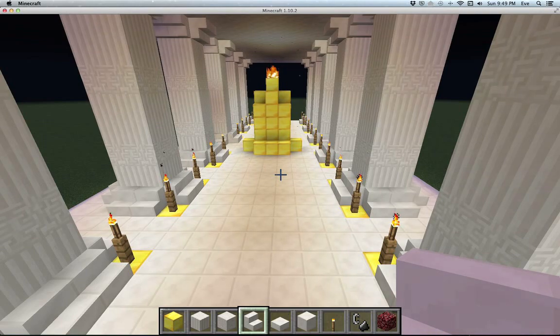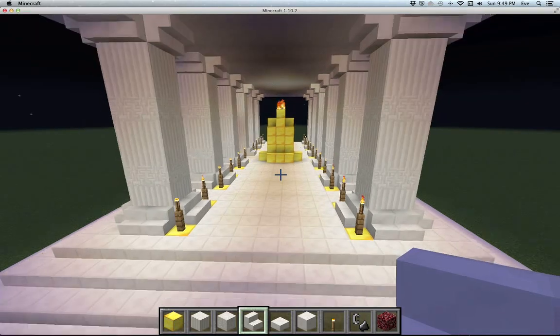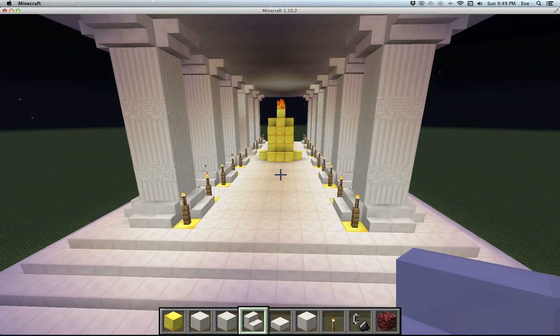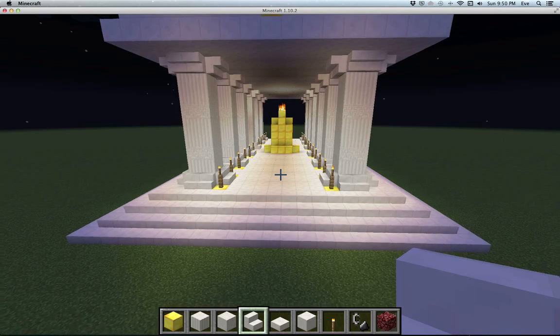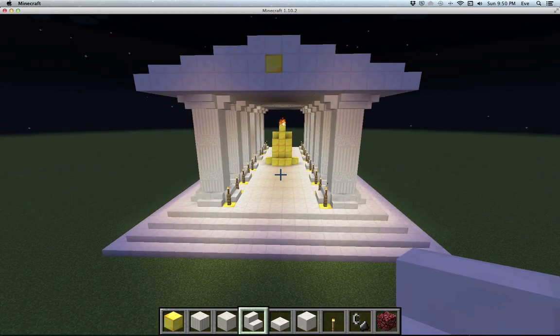And while you might be wondering, well, why are there not 35 pillars and why are there only 12? I did this because I had neither the time nor the capabilities of building 35. So I instead used 12 to make it simpler, yet also still looking good. This concludes my Parthenon.